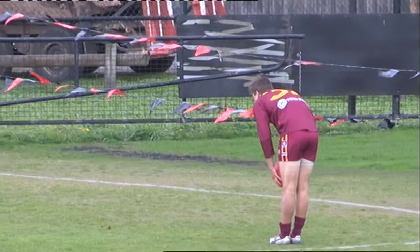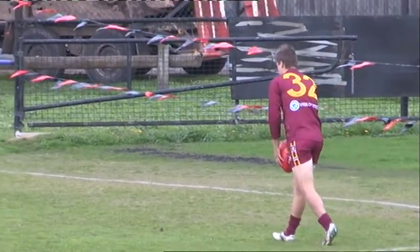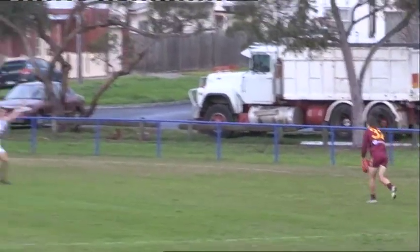He's taking plenty of time. He might be lazy. He might not want to train. I don't know what he's doing. I don't know what's going on. But he can play footy. I know. So Hollian comes in now from the forward pocket.